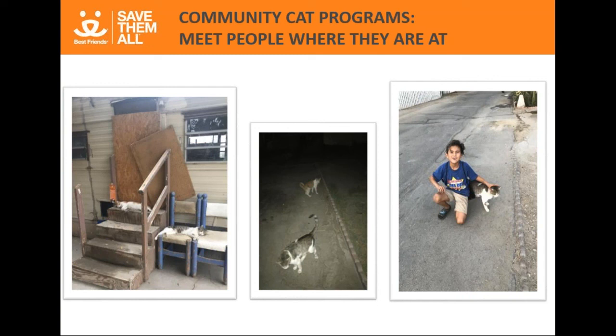And then the last picture was this little boy who lives in the community who was so happy to see his cat come back. So that brown and white tabby that he's petting is the same tabby from the other two pictures. And he was so excited to see them.